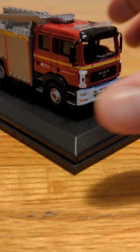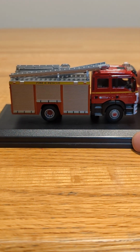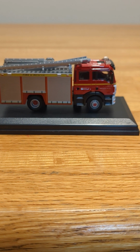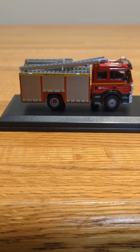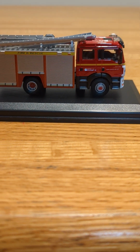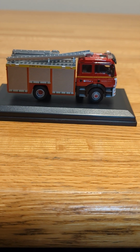As far as this one, the MAN pump version, I think this is an interesting one. Not too much on it other than the writing, but I definitely like how nicely detailed this model looks, and it's quite an addition to the collection. So it's definitely a very valuable one, and definitely worth the money if you ever come across it.